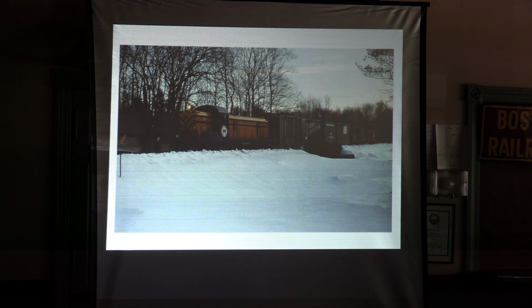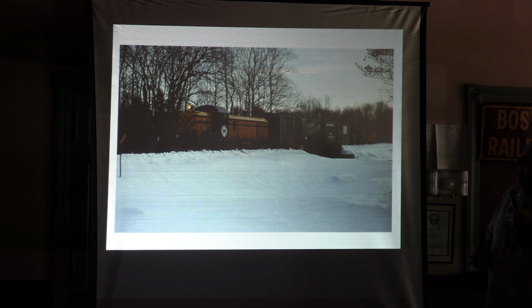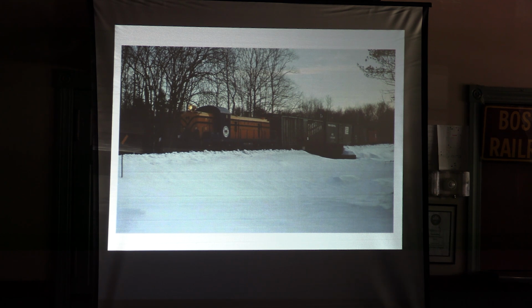Now they still had to run freight, so they rigged up kind of an interesting setup here for the headlight. They used the headlight from the plow. It doesn't really show up too well, but the handrails are gone. There's two guys sitting on the end of the engine. Just one of those things that make a FRA inspector faint, probably.